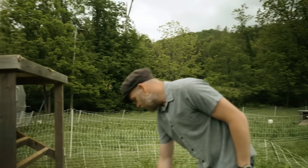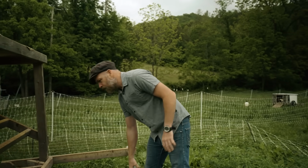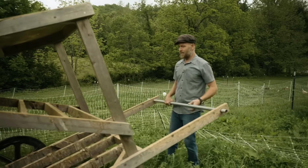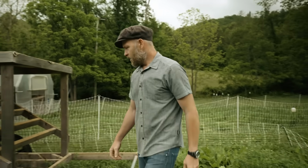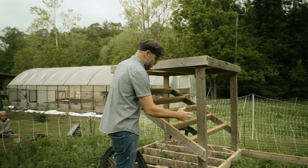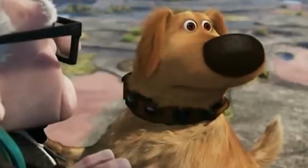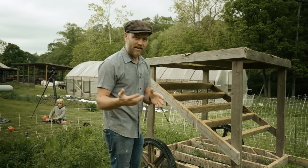Super easy to build. I don't know, 7 feet long. You saw how easy that was to move. Like it's nothing. This is like a pleasure to move. It's basically a 4-foot cube square. And the idea is it's enough room for turkeys to perch under there and up here. I think on our final design, this is what I'm talking about. I've been perfecting these designs over the years.